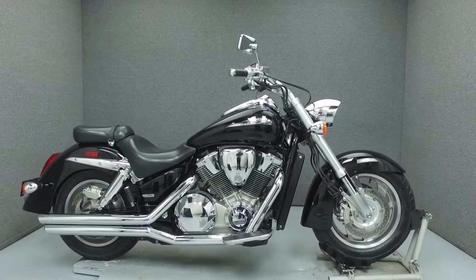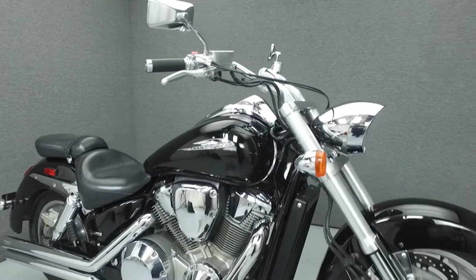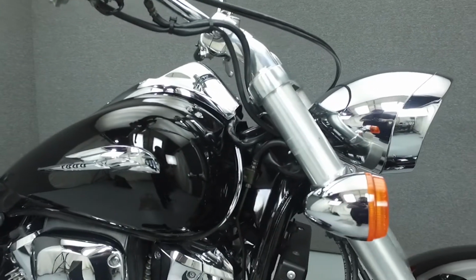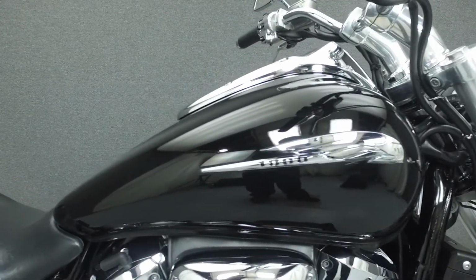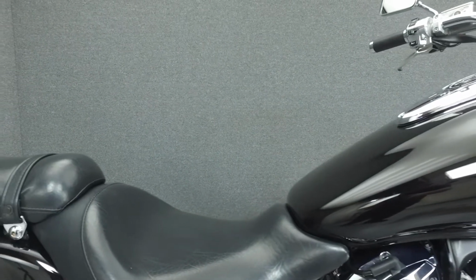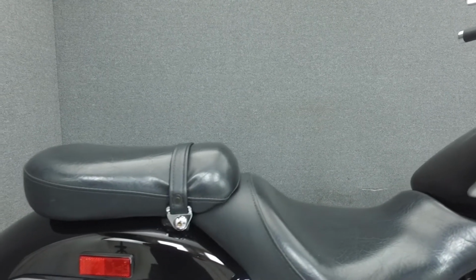Today we're going to take a look at this 2003 Honda VTX1800R with 29,148 miles. Powered by a 1,795cc V-twin engine with a 5-speed transmission, the VTX puts out 97 horsepower at 5,000 RPM and 115 foot-pounds of torque at 3,000 RPM. It has a seat height of 27.3 inches and a dry weight of 705 pounds. This bike has been left stock.